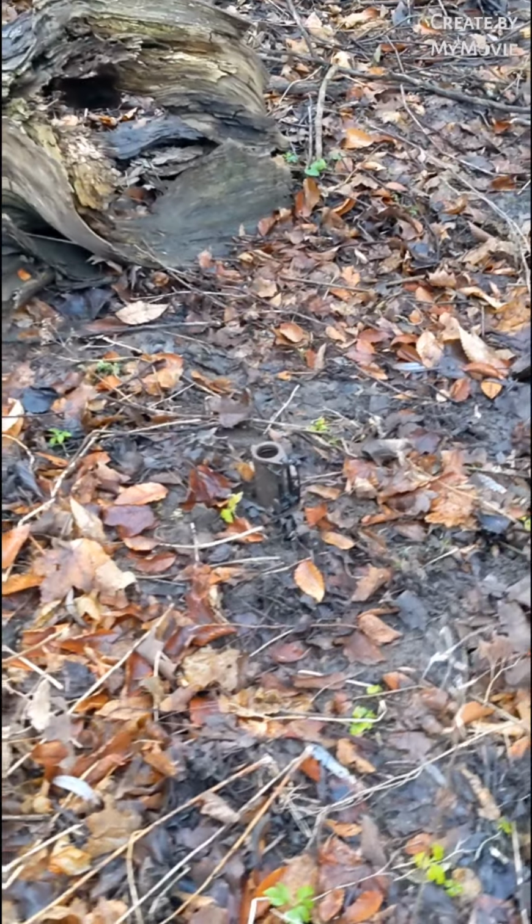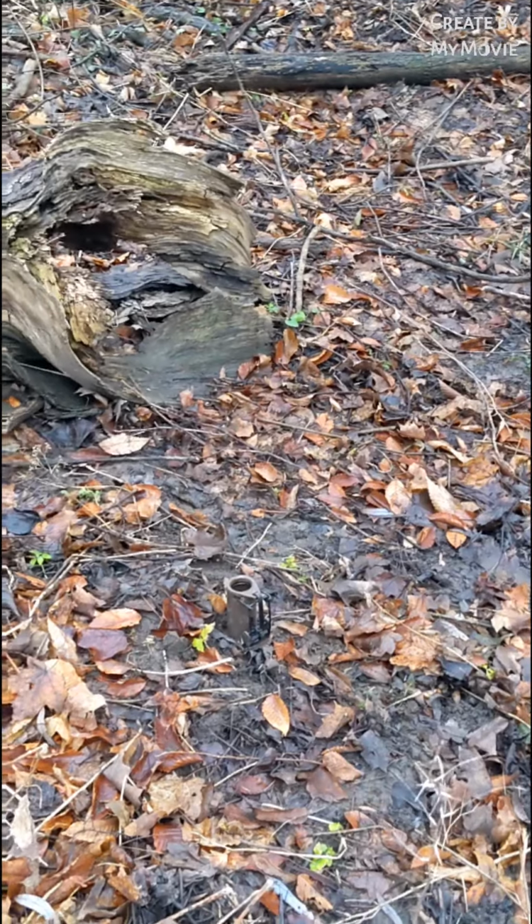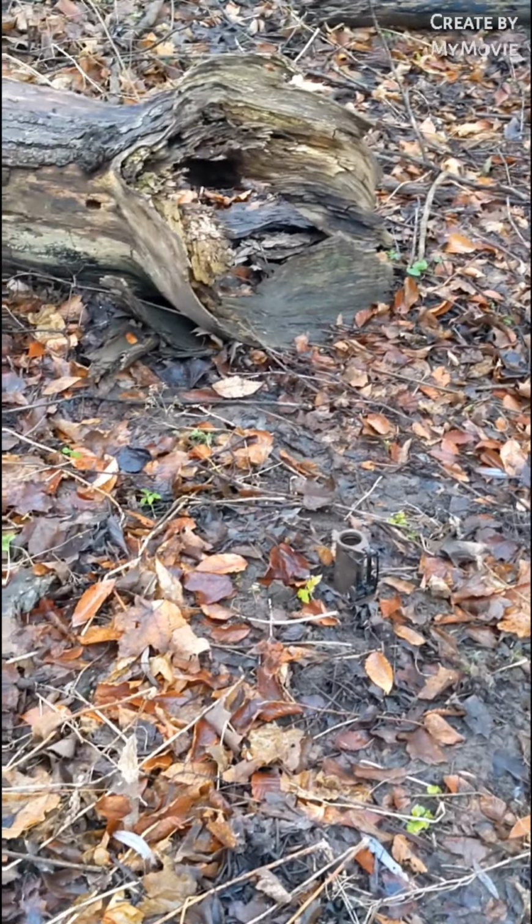I'm throwing in some extra sets because I've got a buddy coming out that's interested in trapping and wants to have a raccoon to mess with, and so we'll try and get him one. We'll see.